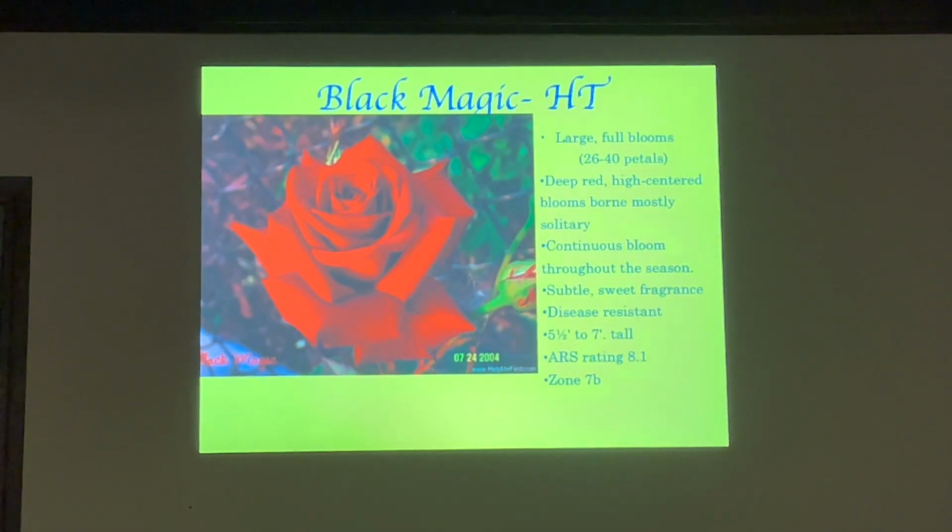The next one is Black Magic. This is a hybrid tea. You'll notice that it says Zone 7B. For us, that just means you need to be sure that you have given it some good winter protection and plant it very deep because otherwise it won't survive the winter. But it's so beautiful, it might not matter.